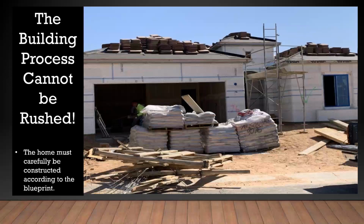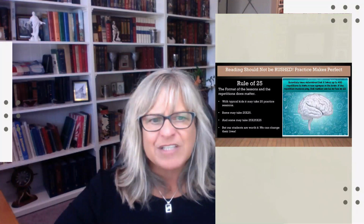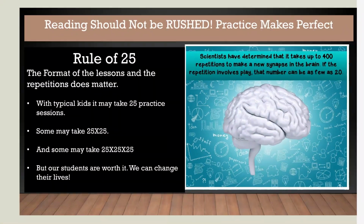So the building cannot be rushed. You get really anxious to get your home finished. I was just getting tired. It takes a long time, and you cannot rush it. There has to be a blueprint and a plan, and it has to be followed, and everything has to take its time. Layer upon layer, the home is built and completed. And it's frustrating because you have to repeat and repeat and repeat. Well, that makes me think about how reading cannot be rushed.